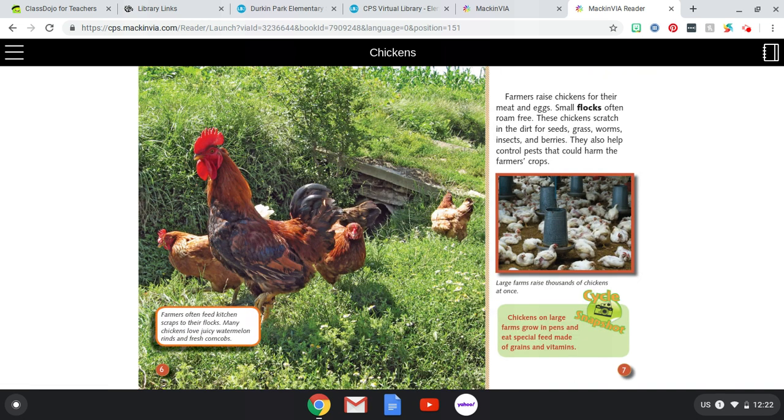Farmers raise chickens for their meat and eggs. Small flocks often roam free. These chickens scratch in the dirt for seeds, grass, worms, insects, and berries. They also help control pests that could harm the farmers' crops. It says down here, farmers often feed chicken scraps to their flocks. Many chickens love juicy watermelon rinds and fresh corn cobs. Oh, I know our girls love watermelon.